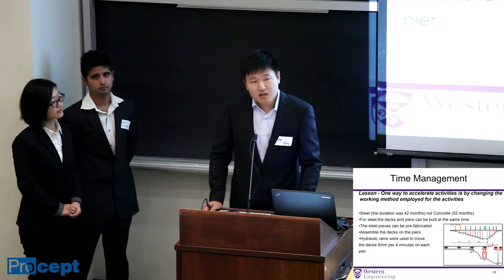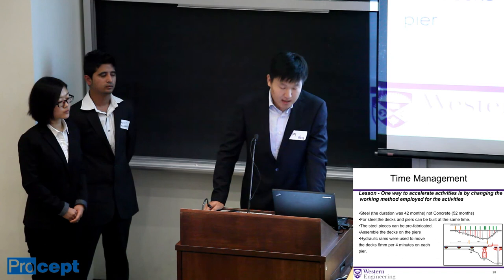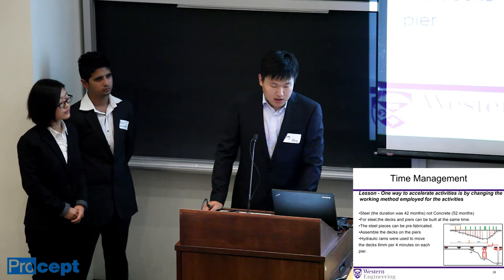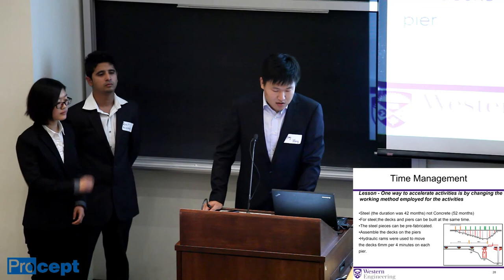And for the time management, one way to accelerate activities is by changing the working method employed for the activities. This project was completed several weeks ahead of the schedule. And it can be achieved by the importing strategies and the resource leveling. So according to the reference, if they choose concrete to build the decks, it would be 52 months in total, which is far more delayed compared to 42 months for the steel option. And there are several more advantages for the steel option.